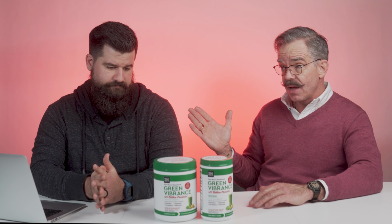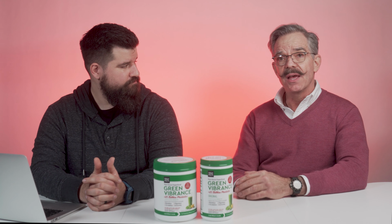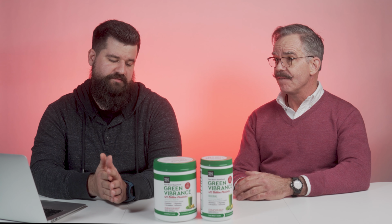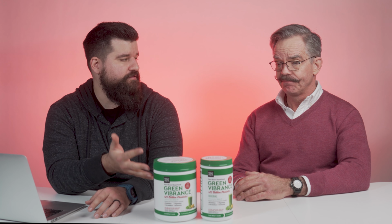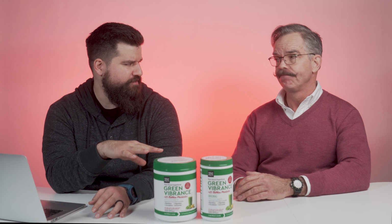And if I don't get my vegetables, like I didn't do yesterday, which is rare, I don't feel bad about it. I've got the equivalent of 6 to 8 servings in this Green Vibrance powder. So I'm feeling pretty secure that I've still done a good job during the day. Yeah, it's not a permanent replacement for vegetables by any stretch of the imagination. Typically, greens powders actually have a fairly low fiber content as well. Correct me if I'm wrong.